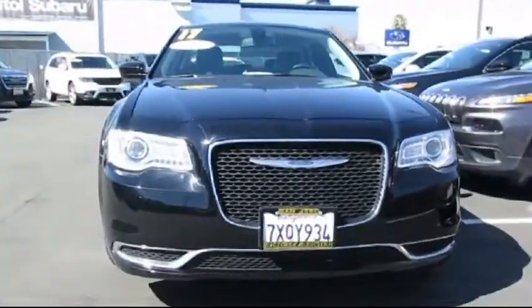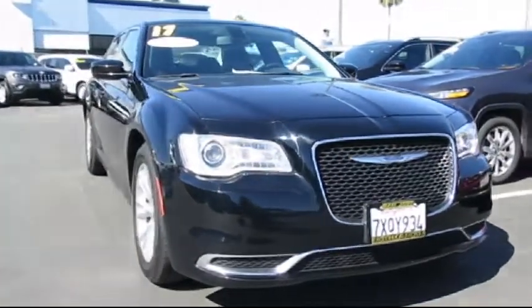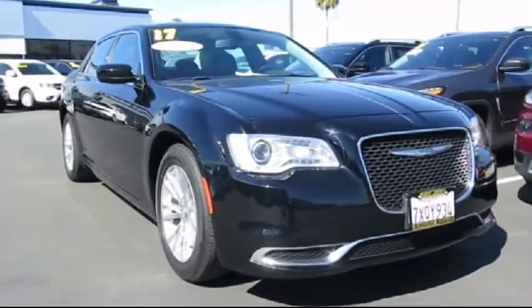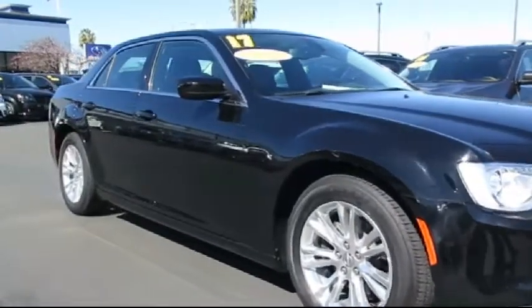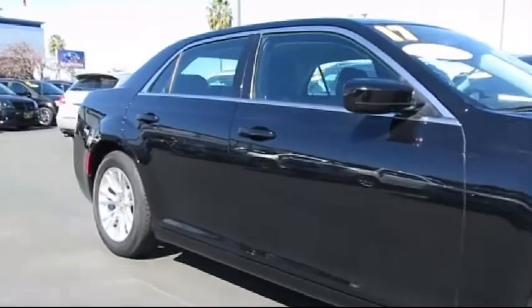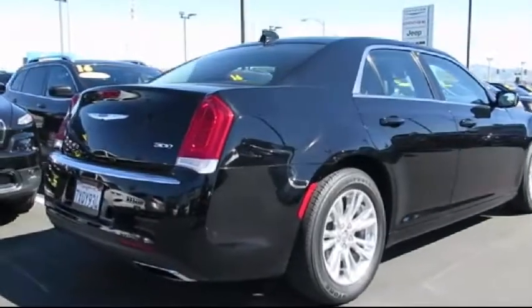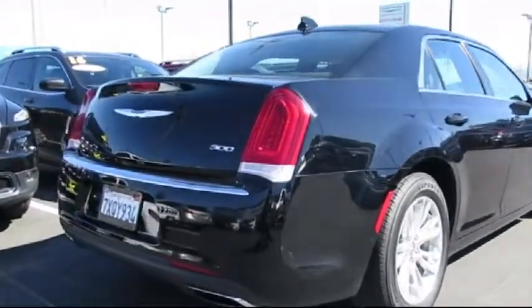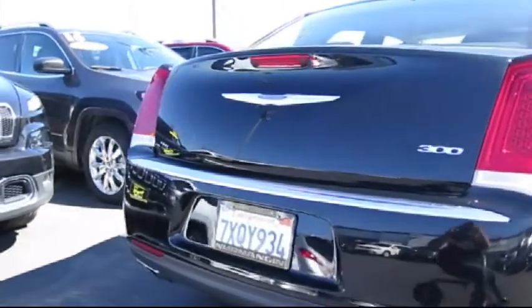And here's another great example of one of our quality pre-owned vehicles that has been through our rigorous inspection and reconditioning process and is equipped with heated front seats, steering wheel controls, keyless entry, air conditioning, traction control, power windows, side airbags, anti-lock braking, telescoping steering wheel, rear defroster, and has less than 15,000 miles on the odometer.